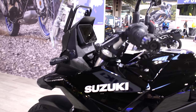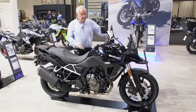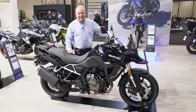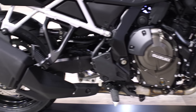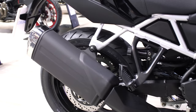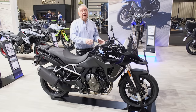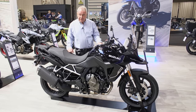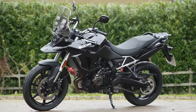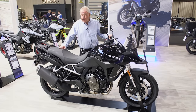Another bike that's comparatively new to the Suzuki range is this RE version of the 800 or 776cc engine. Produces about 83, 84 brake horsepower, depending on, they do two slightly different tunes between the 8S and the 8R and the 800 RE and DE. This is the Road Explorer version. I did a review of one of these recently, and it will come out on the channel in probably a couple of weeks' time. Very competent, capable bike.